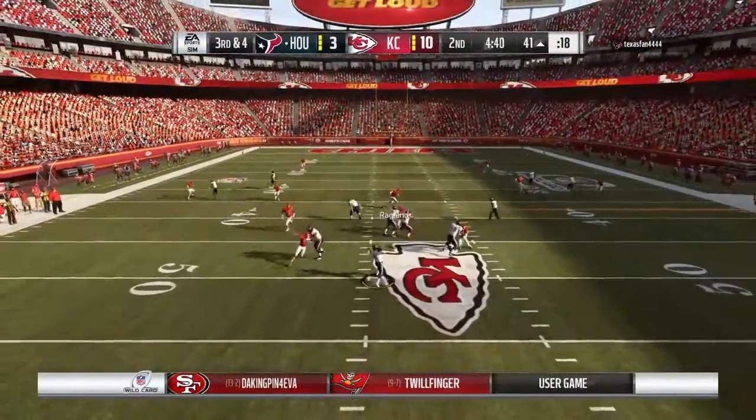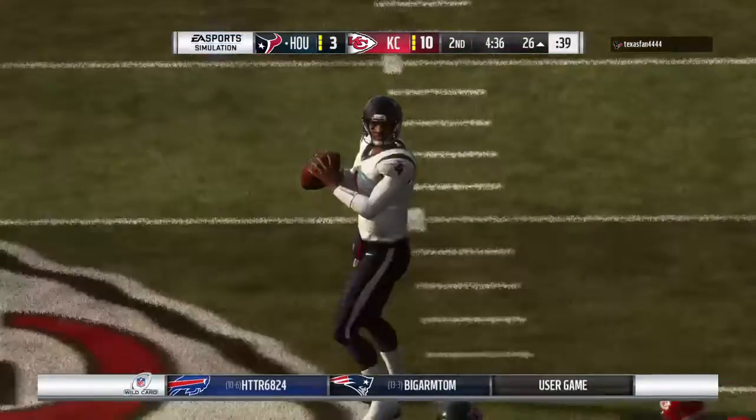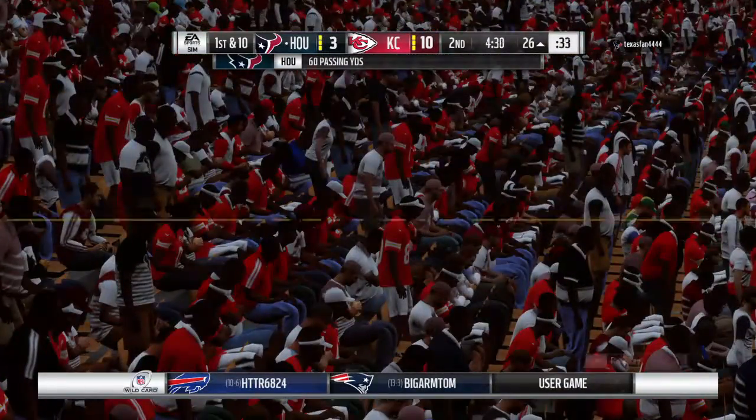Out of the gun, Watson, and he's got the completion to Hopkins. First catch of this wild card game for a 1,000-yard receiver in the regular season. He's got a 1st down, too.